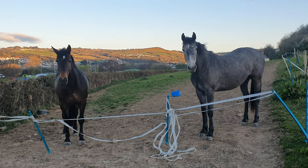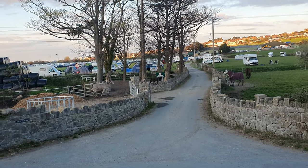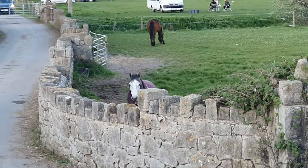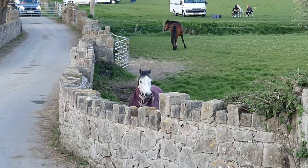Wow. Hello. I mean, these are big. I think this one, this white one here, loves me. Because he's even coming back. He's thinking, where's Isobel gone? Where is she gone? She's here. I'm here.